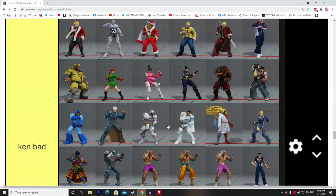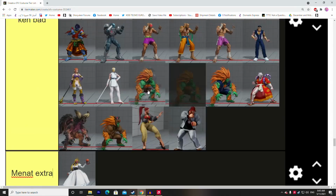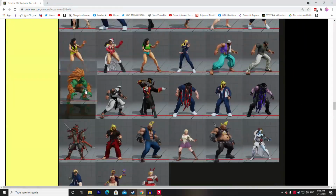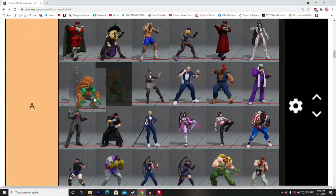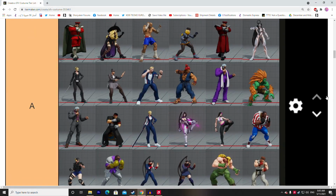The Aztec Blanca, I'm not a big fan of it. And the Classic Blanca, I do think it's at least an A tier design. I actually think this is probably the best Blanca has ever looked. He looks like something you will find in the jungle.